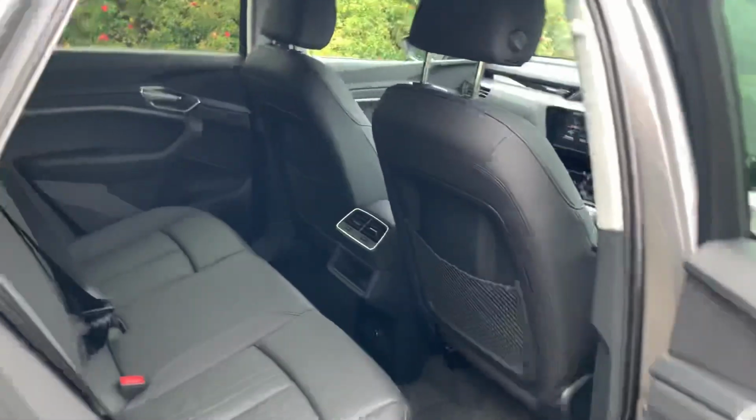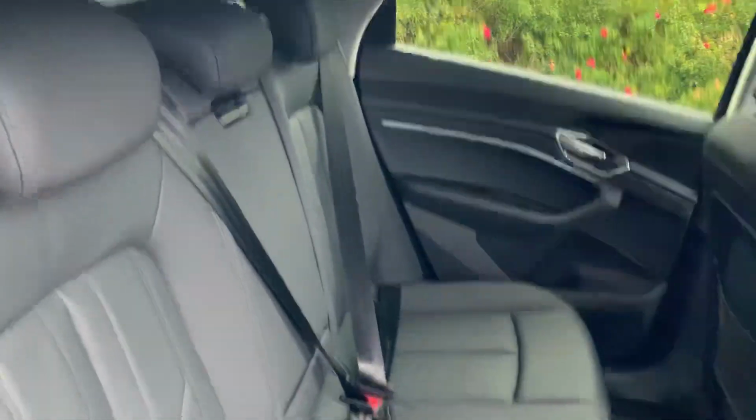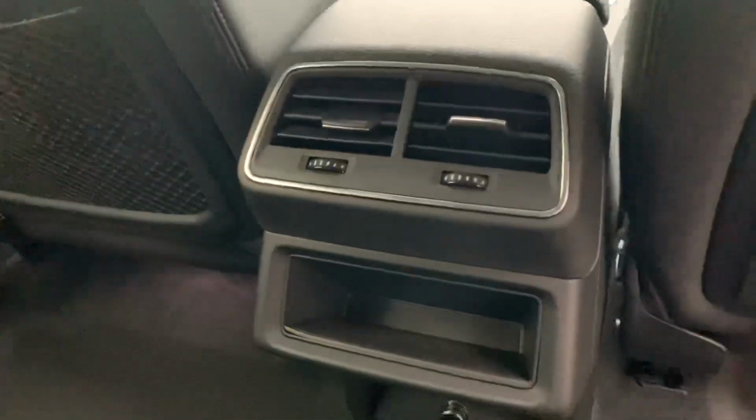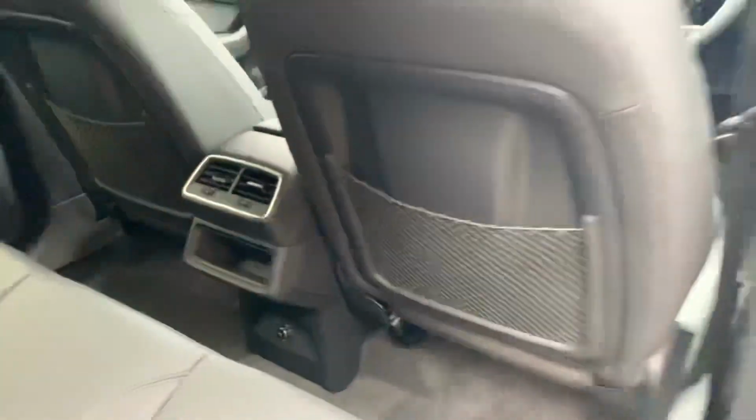Let's take a look at the back of the vehicle. So again, we have the full leather interior at the back there. And we also have some air conditioning vents for the passengers at the back.